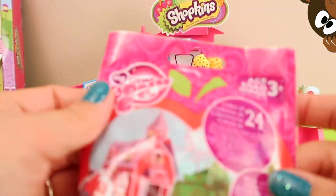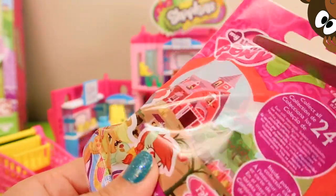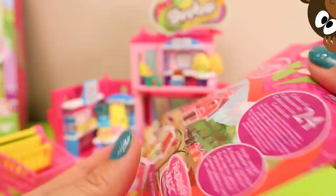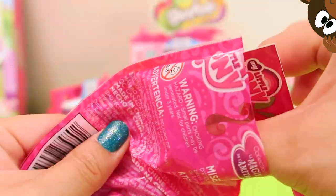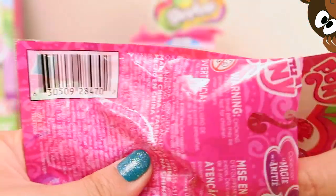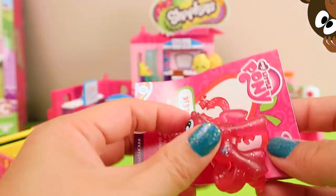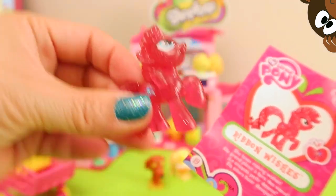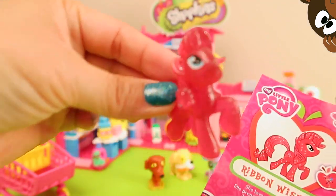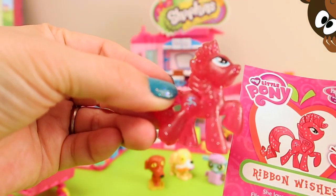And then, last but not least, we have a My Little Pony surprise bag. Let's see what's in here. Oh, who's this? Definitely looks like it's glittering. Oh, cool! We have ribbon wishes. Hello, everybody. Look how gorgeous she is. What's really neat is she loves making wishes.